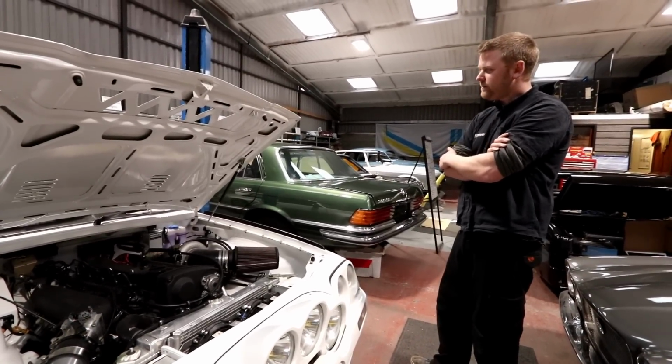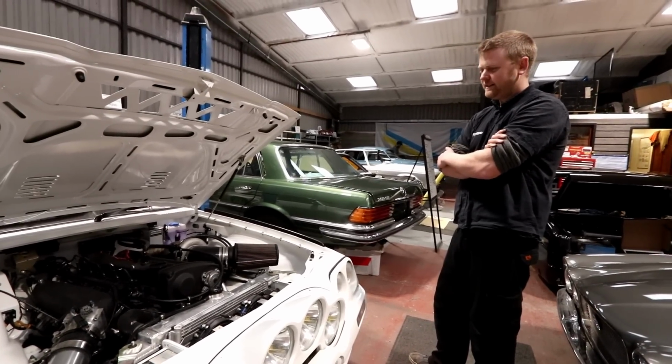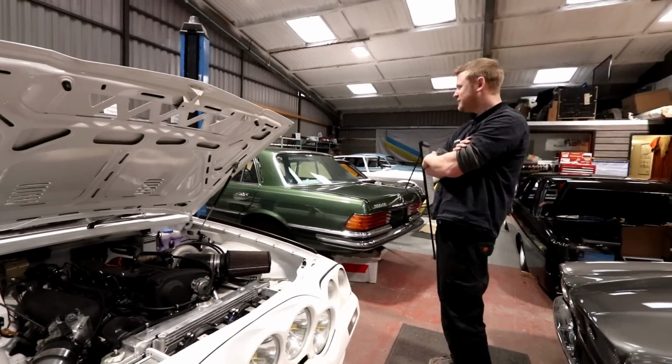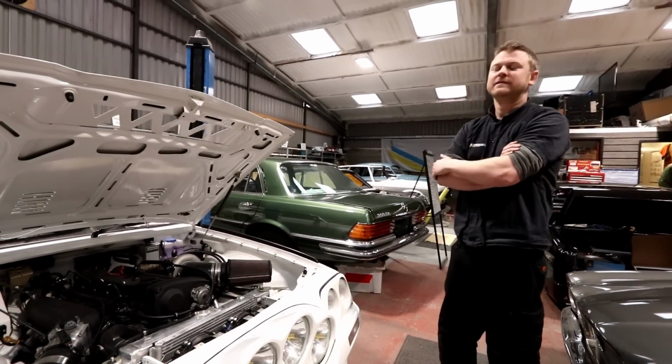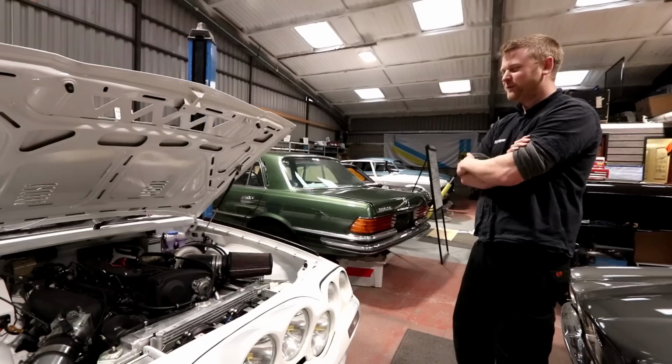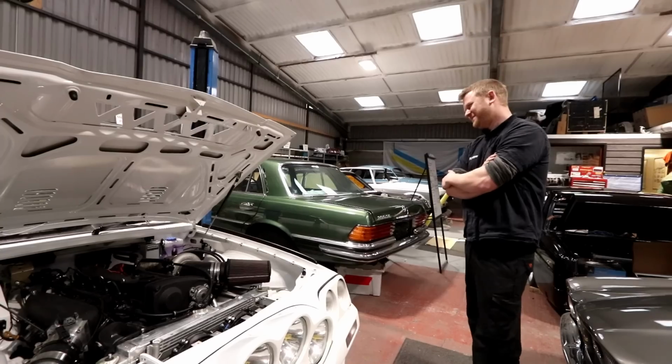It makes sense. You've got to think of what he wants to do with it every day, and if you have too much power, it's undrivable. Yeah. A lot of people say you could get loads more out of it, but it's about matching the spec to what the guy wants to use it for. Absolutely. So if it was a drift car, we'd just wind the boost up and make 700 horsepower, but it's not. Drifting through towns and cities, no.